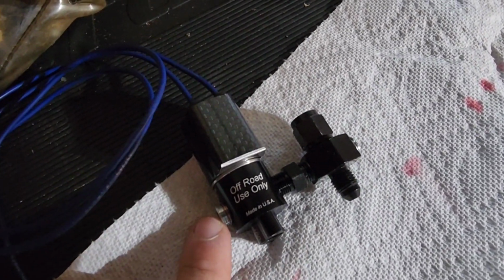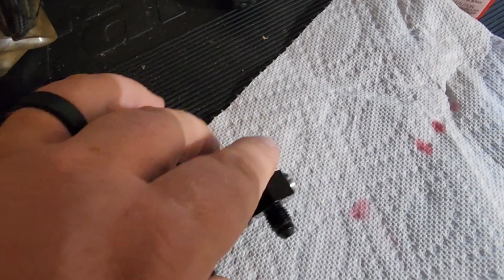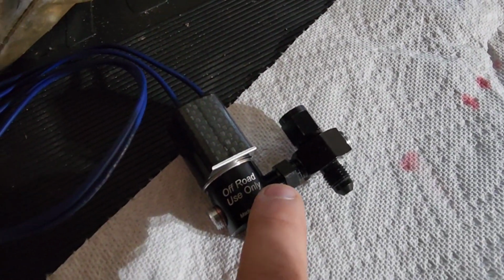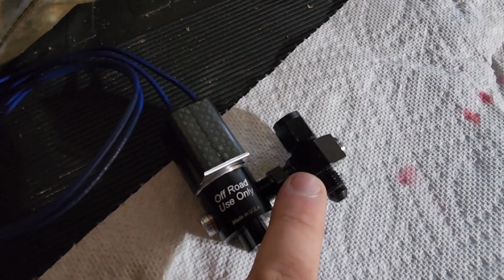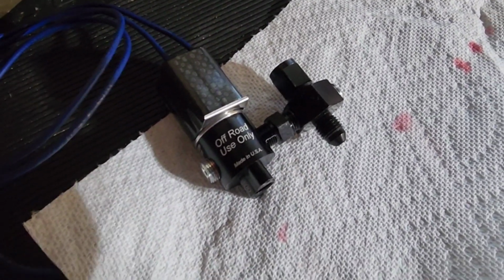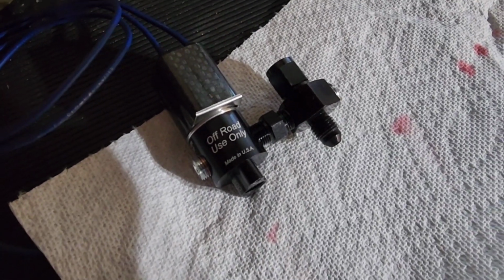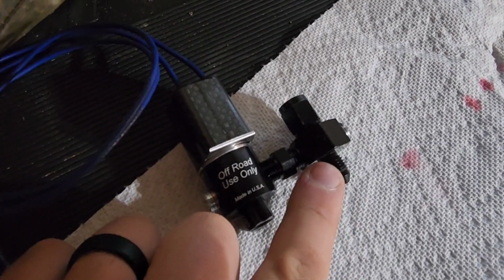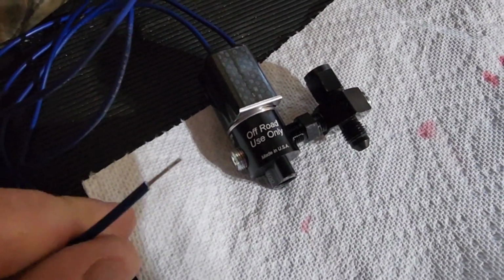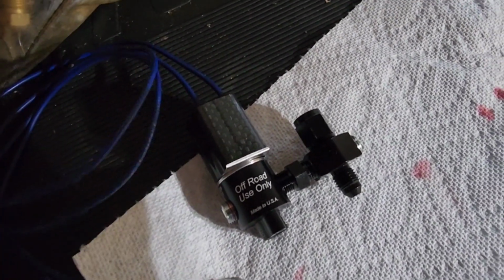I red Loctited the block offs on both of these, and then I went ahead and red Loctited this fitting, since I know I'll probably never take it off, and this fitting here. Don't use thread sealer, stuff like that can get in your lines and cause issues. And then also for these ports, I'm going to use blue Loctite on those. So now let's go ahead and get to the best part, not really, the wiring.